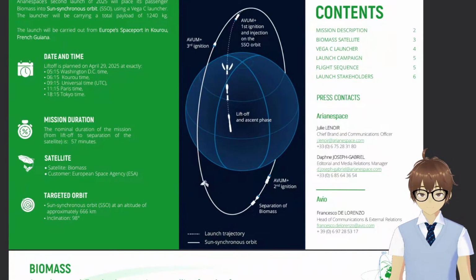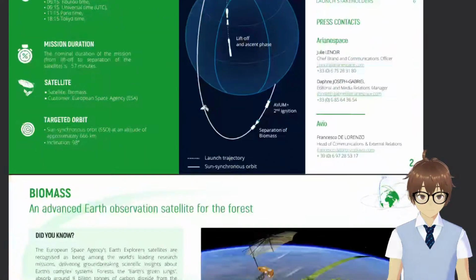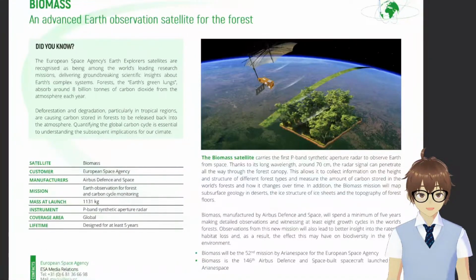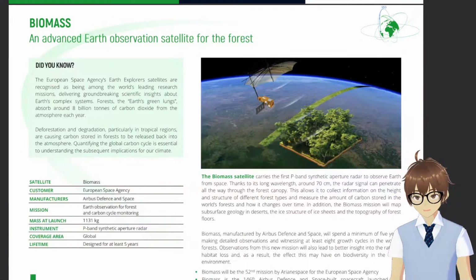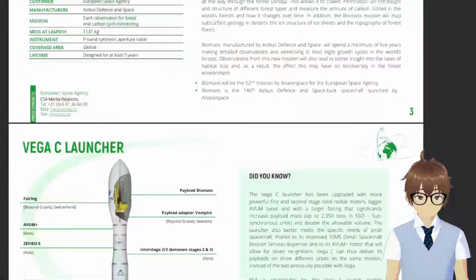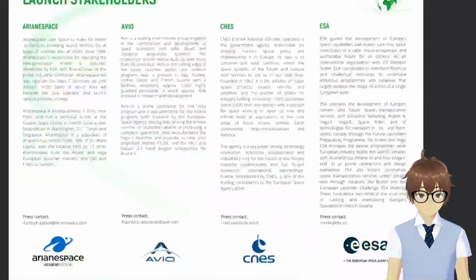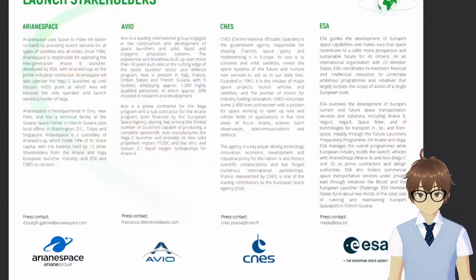Okay, T-1 minutes, and this is how the mission looks. You can read for yourself, but you can see this is to check the forest health, and the mass at launch apparently is 1,131 kilograms. So that's it. This is how it looks, and I'm not going to waste your time. And this is the flight mission. Okay, that's it. Let's go back to the mission point.